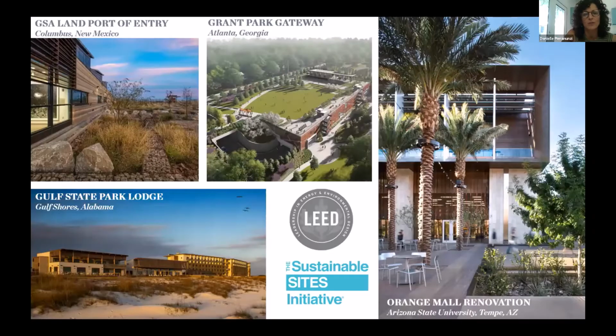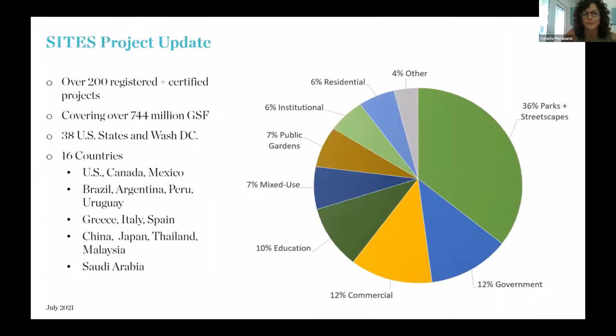And here's some images of some of our projects that are pursuing both sites and LEED, like the GSA government projects, city parks like this one in Atlanta, Georgia, coastal developments, and universities like this one at Arizona State University. Today, we have over 200 projects that have registered or certified with sites covering 38 US states and Washington, DC, and they're in 16 countries, as shown here.